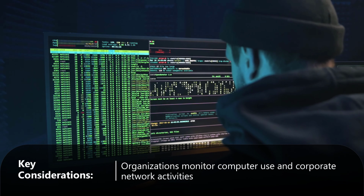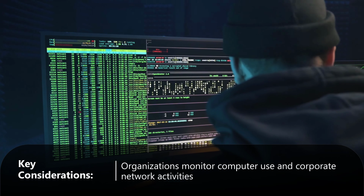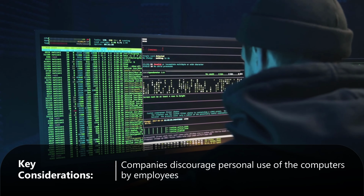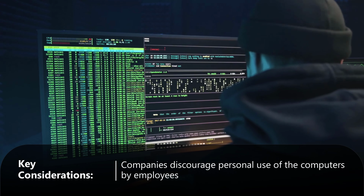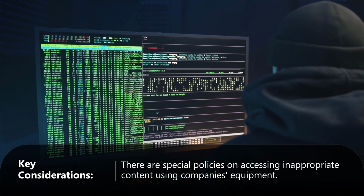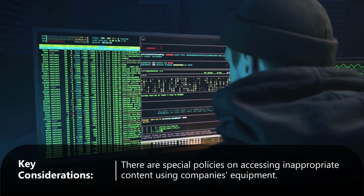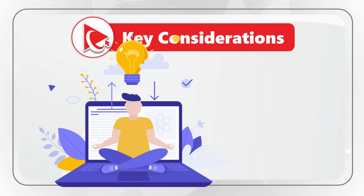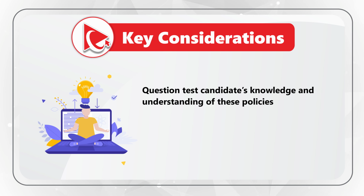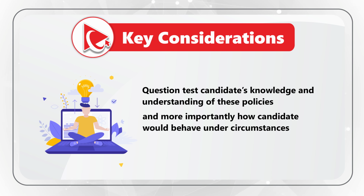Companies have full legal right to monitor email as well as the sites employees go to. Companies discourage personal use of the computers by employees for many different reasons. And there are special policies on accessing inappropriate content using companies' equipment. The tricky part of this question is that this particular one tests candidates' knowledge and understanding of these policies, and more importantly, how candidate would behave under the circumstances.